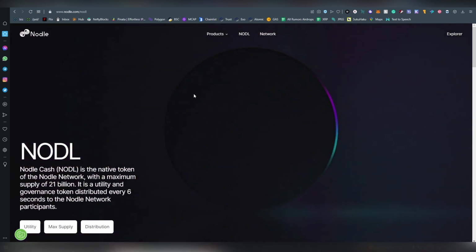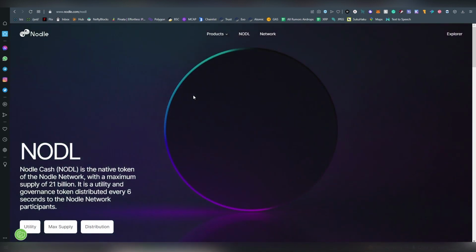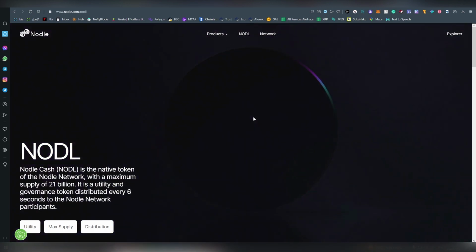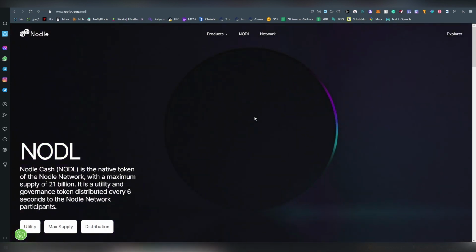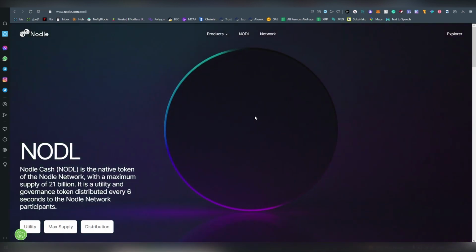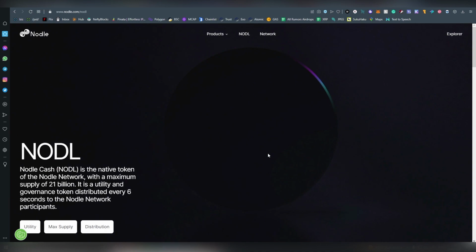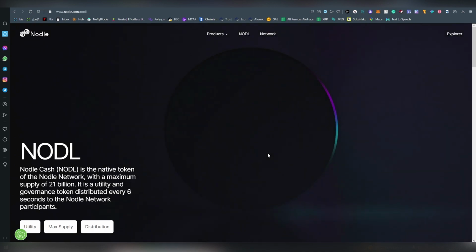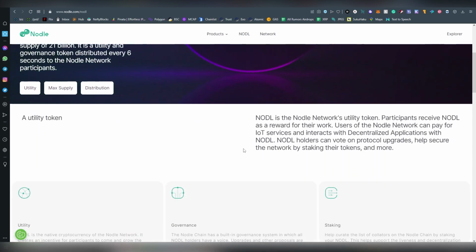With a lot of these IoT projects, which I've always been very attracted to and bullish on, I've always loved the way that, let's say, Planet Watch or Helium or these other ones distribute their rewards. I think they are much more fair and make a lot more sense, but a lot of these projects suffer from the actual utility. So where does the actual utility come from? Who needs to buy Nodle, and why should you buy Nodle? That's not exactly described here on their website, and that's something they have to figure out later on.